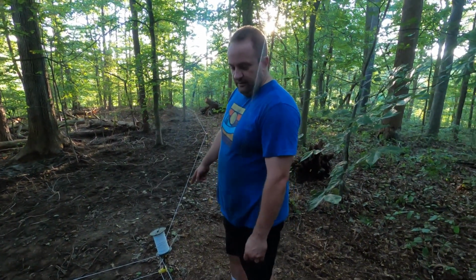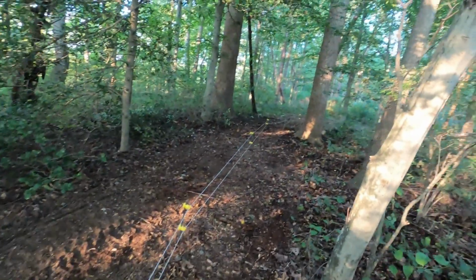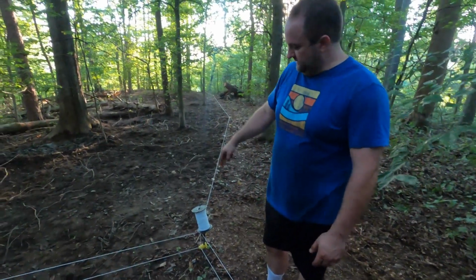So basically, to tension it, all we did was we started here and we go to the next corner and pull it tight. It's tied off down at the end, right? So we go to that corner, pull it tight, and then the other one would go down to the next corner, pull it tight, and we'd work out all the way around until we got back to here.